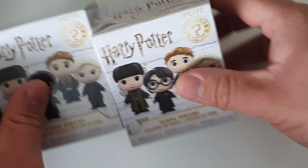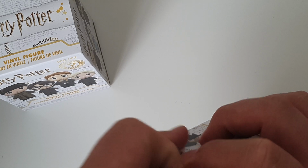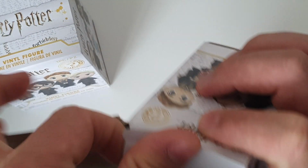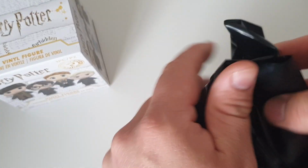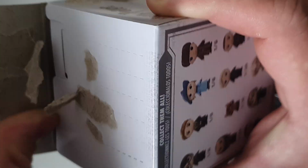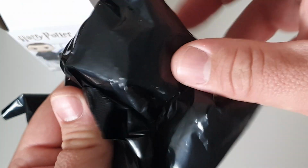So yeah, let's see what's in these. I'm looking forward to unboxing them. A couple of mystery items as well. Oh, they come in little bags, so I'll just open the other one. Two little bags. I do prefer these kind of bags, you can't see through.